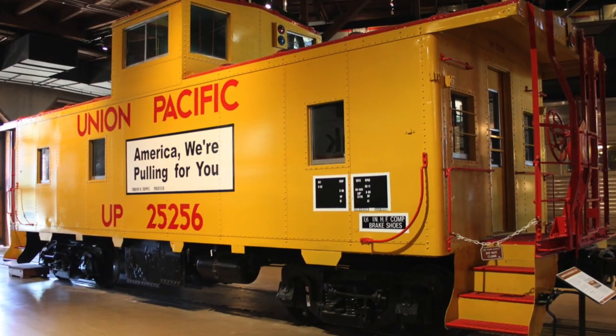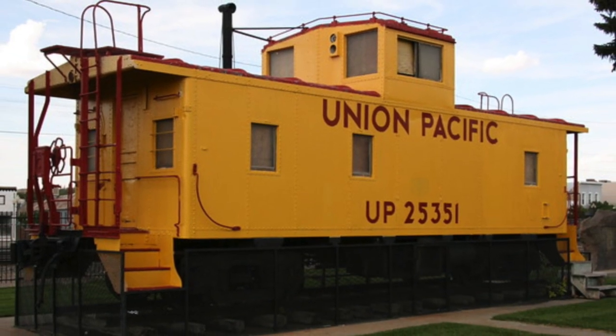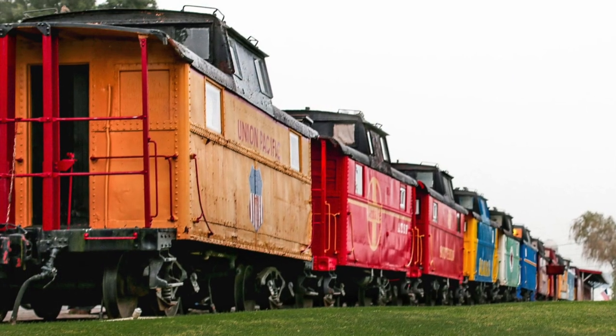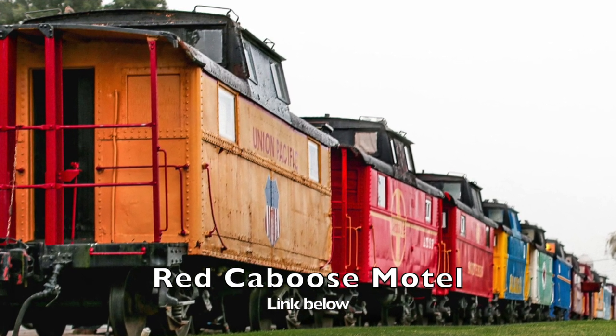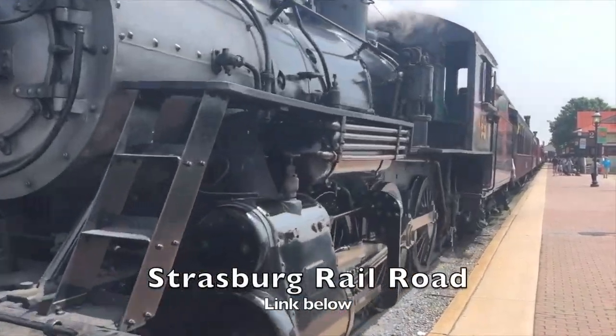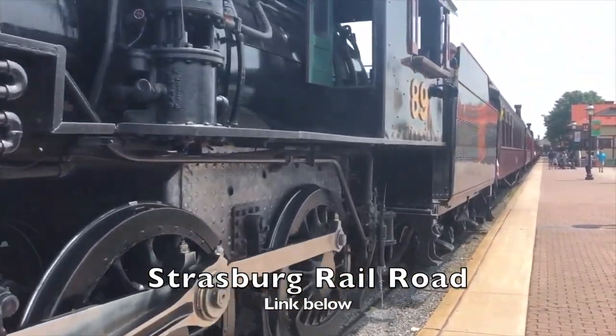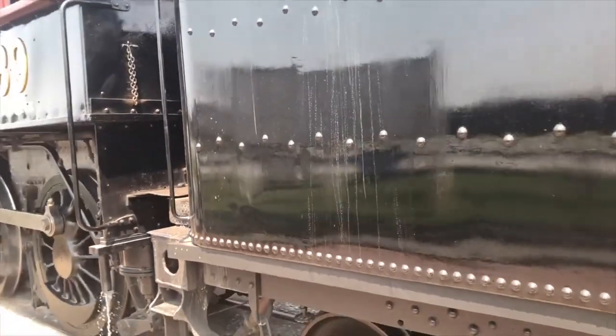Nowadays, you see them in railroad museums, in city parks, or at visitor centers. You even see them used for motel rooms, such as here at the Red Caboose Motel near Strasburg, Pennsylvania. You may recall that we were supposed to have a big get-together of model railroaders here at Strasburg last year, but the pandemic put a kibosh on that idea.